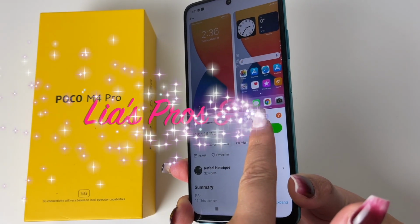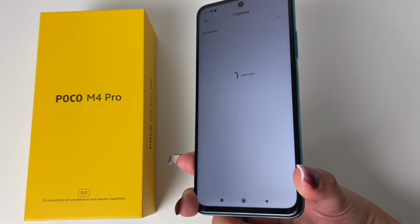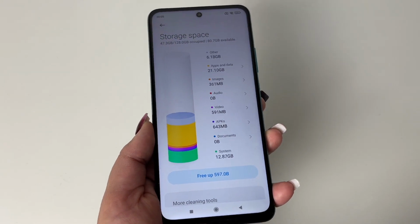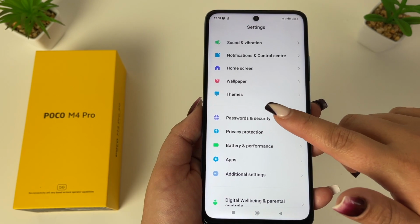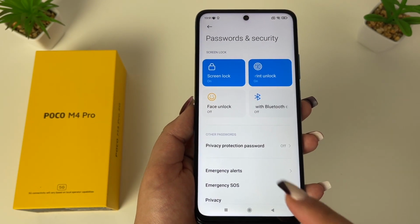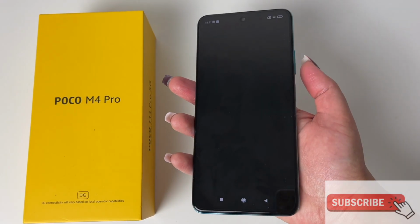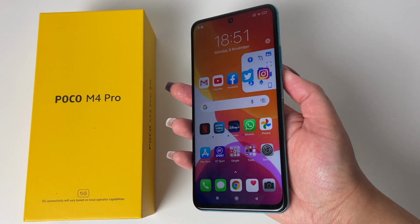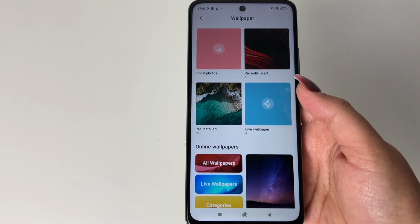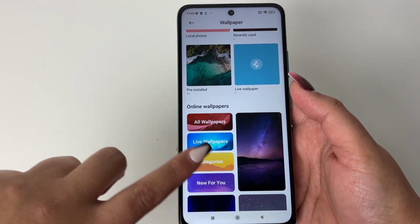And now moving on to Leah's pros and niggles, and beginning with the pros, we sure have a powerful chipset. Up to 1 TB expandable storage is fantastic. 5000 milliamp battery allows for plenty of juice and sometimes takes me into the next day with the phone, which is awesome. 33 watt fast charging and charger included is super fast and again much welcomed. A 50 megapixel main sensor competes with the Pixel 6 Pro, and although it's not as good as it, it sure isn't too bad either.